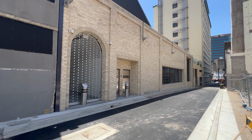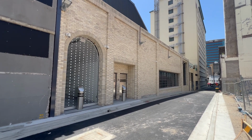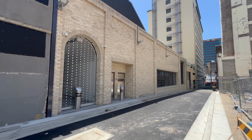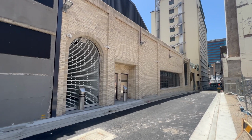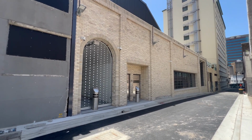I'm currently near Central Station, standing on Randle Lane. This is going to be another Central Station update video. I had filmed one 3 weeks ago when the Chalmers Street entrance opened. However, I did hear that the Randle Lane entrance had opened late last week. Unfortunately, it is closed today. I'm not too sure why.